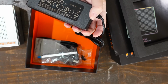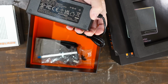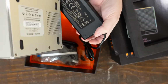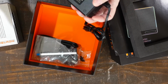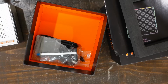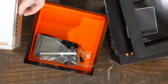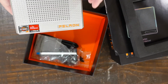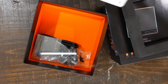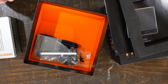This is a 19 volt, 6.3 amp adapter, which is pretty standard. However, never assume just because this end fits that you have the right adapter. If these two items get separated, maybe in a move or redecorating, you absolutely don't want to experiment with your power adapters to figure out which one it is, unless you're willing to toast whatever device it is, whether it's a mini PC, anything that takes a barrel connector. Make sure you're using the adapter that it came with.